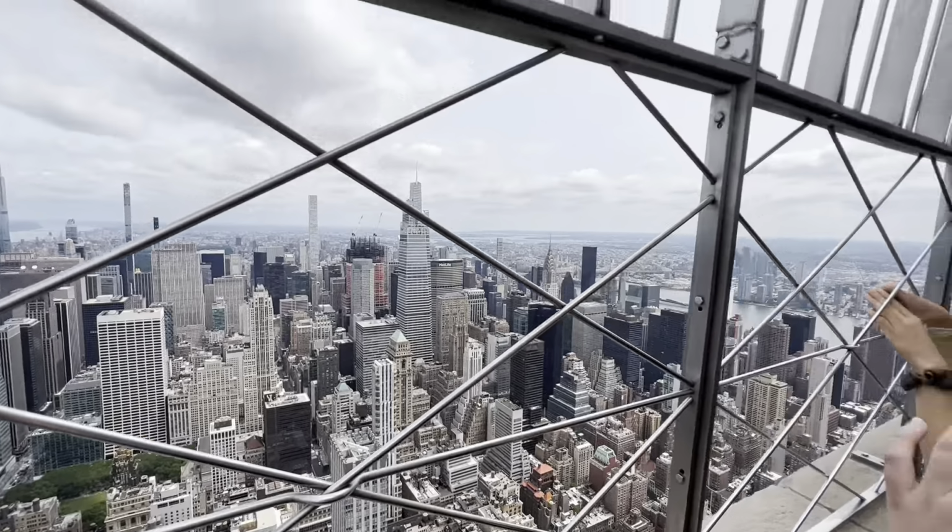Down to the 86th floor. Okay, you can step right here. There is a pool on their roof. Look how tall some of these condo buildings have gotten. I don't see how they don't just tip over.